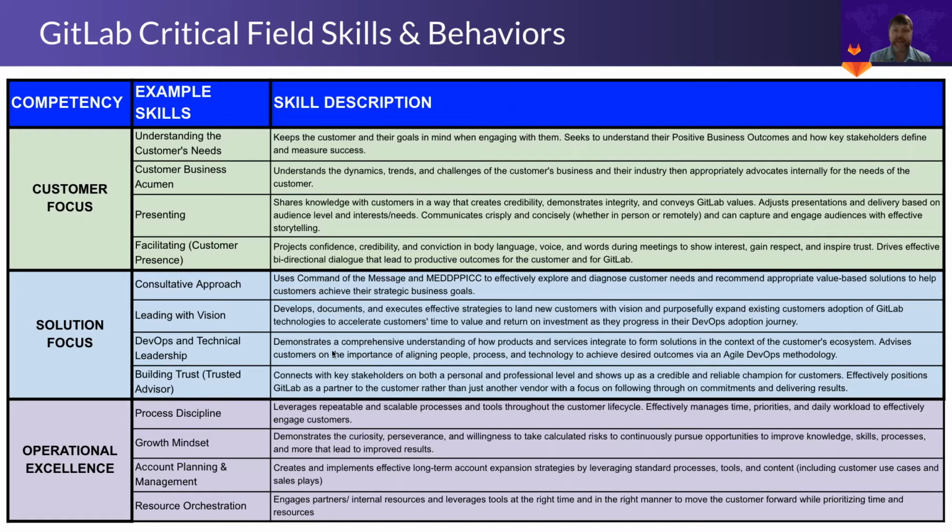If you're in the channel team, your customer is likely the partner, right? So swap out partner when you see some of this language. Or if you're one of the supporting teams, field operations, et cetera, the customer is really the internal customer, right? So other key stakeholders in the field organization and throughout the organization that we help to support.